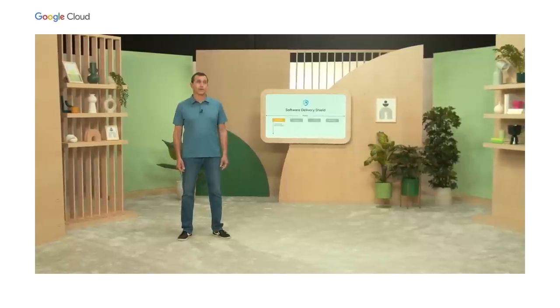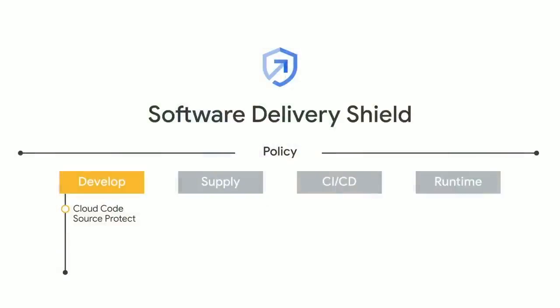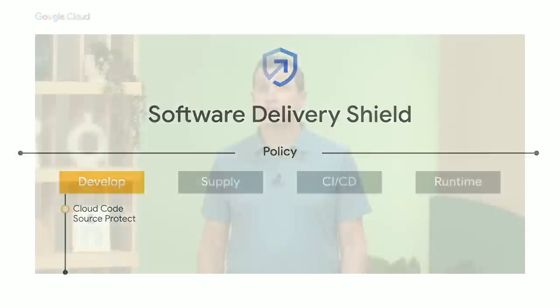Specifically, SDS adds new security capabilities in four major areas. First, to shift left into the IDE, we are launching Cloud Code Source Protect, a private preview IDE extension which helps you better understand open source vulnerabilities and licenses to go faster by avoiding costly and frustrating rework down the road.